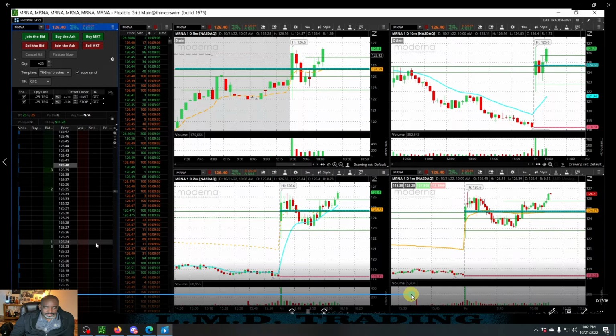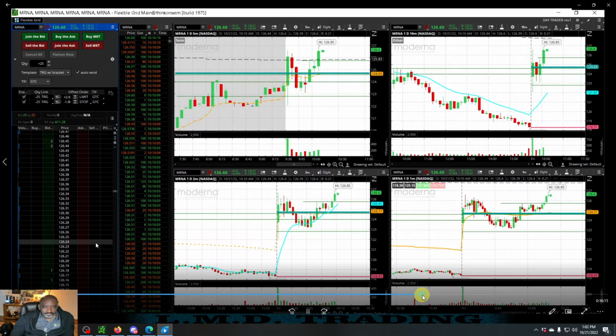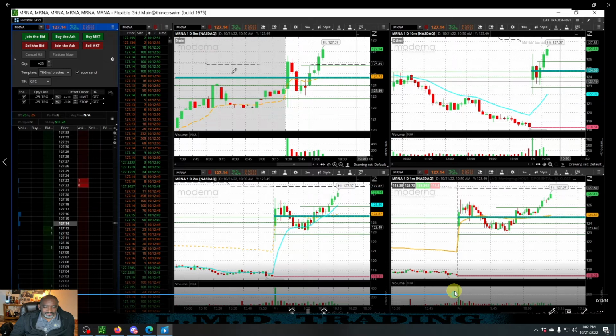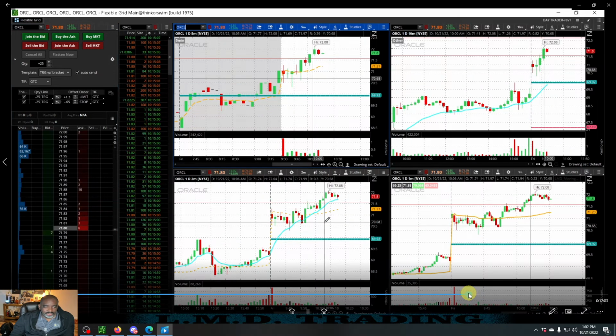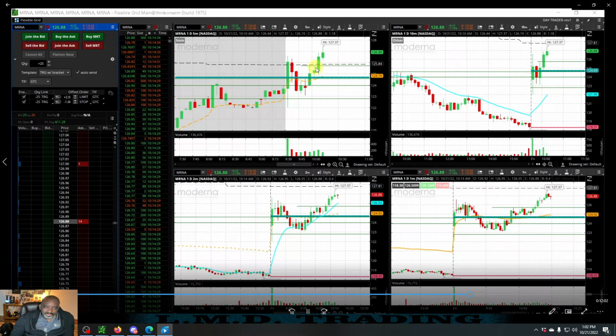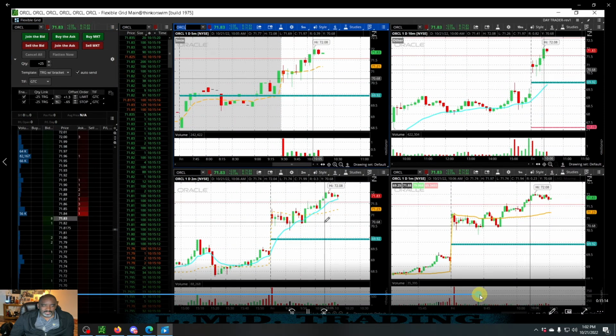Let's speed it up. Let's see. It broke the first area of concern, so that's out of the way. Definitely up 1R. And then, look at that. Push right on up into 2R, just based on this candle here. Might have been just a little short of 2R, but definitely could have got 1R out of that.